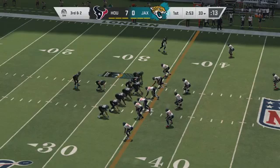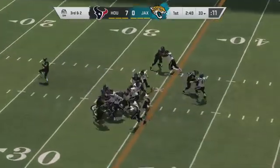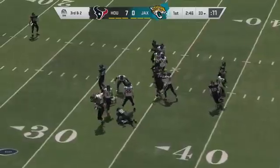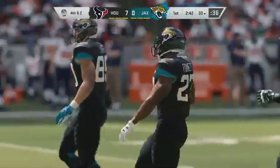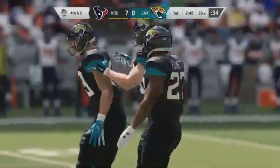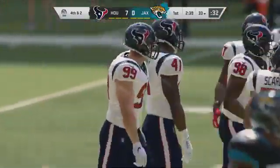It's really not, because you've got to try everything. Can you go around him? Can you go by him? Can you influence him to get him out of position so maybe you can wall him off? He's a really sharp, intelligent player as well as a physical specimen. No gain there on the play, and that's going to leave him with a 4th down.